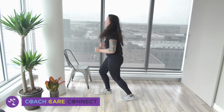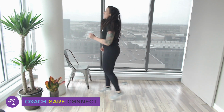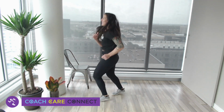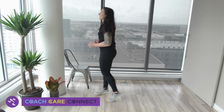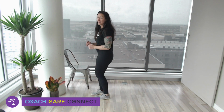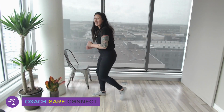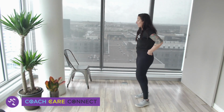Nice. This one might get a little wild. Quick feet. Last couple. Or step in for 3, 2, 1, and rest. We have 2 moves to go. That split squat and that bear hold.